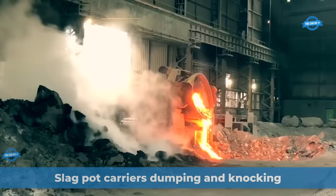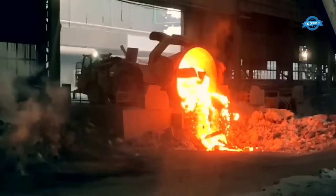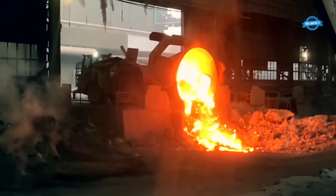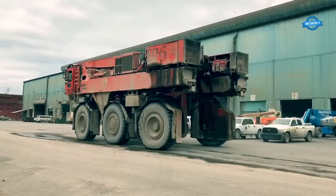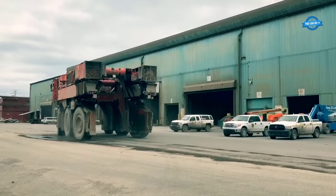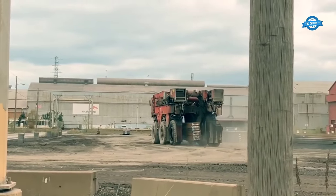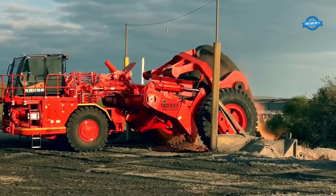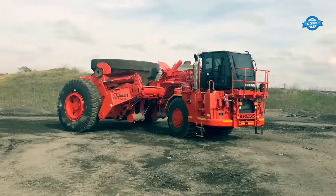Slag pot carriers are specialized machines designed to handle the demanding task of transporting and managing molten slag in heavy industrial settings, particularly in steel mills and metal foundries. These robust machines follow a precise operational sequence to ensure safe and efficient handling of slag pots, which can weigh several tons and contain extremely hot molten slag, typically around 1,600 degrees Celsius, 2,912 degrees Fahrenheit.